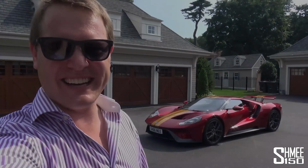All the cars have a bit of a story and some unique touches to them. So let's get these garage doors opened up and have a look.